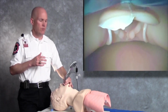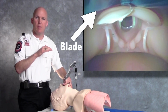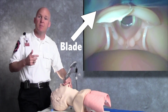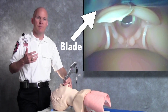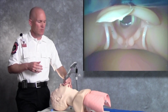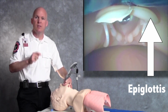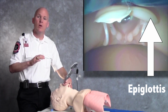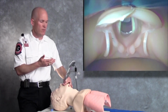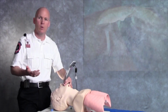So here are the parts of the view. We see the top part of the screen, and I probably ought to talk about this. The top part of the screen is actually the tip of the blade. While this may seem obvious, I point it out because, well, in typical Aggie fashion, I thought the screen was broken the first time I picked it up. So the next thing you see is the epiglottis. Now, seeing the epiglottis is such an important point that we don't even attempt to pass the tube if we don't see the full epiglottis. So then we have this gorgeous view of the cords. And when you pass the tube, it goes right where you want it to go.